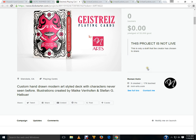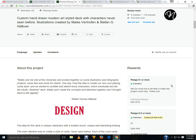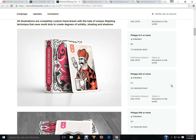This is coming soon to Kickstarter. It's also got some issues. It's the Geistreis playing cards, however you pronounce that, from Noir Arts, from Roman Kotiv, created by Mickey Venhofen and Stefan Halber. It's an interesting deck, but it's got a lot of issues.